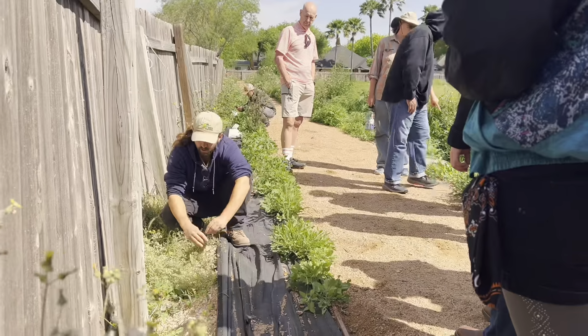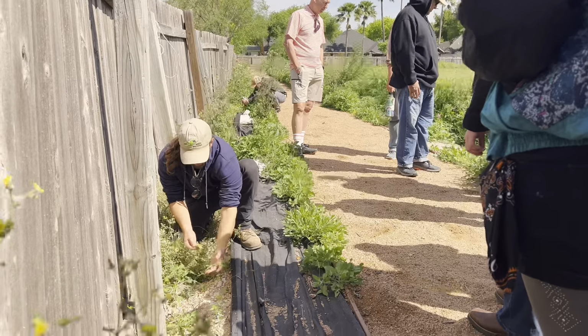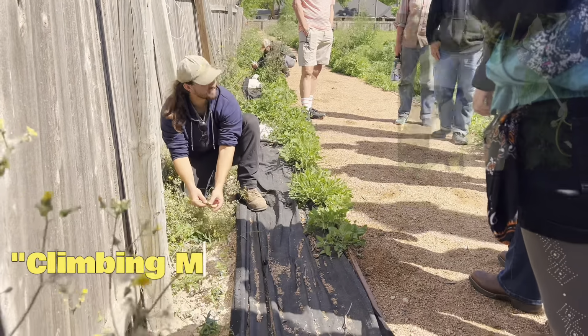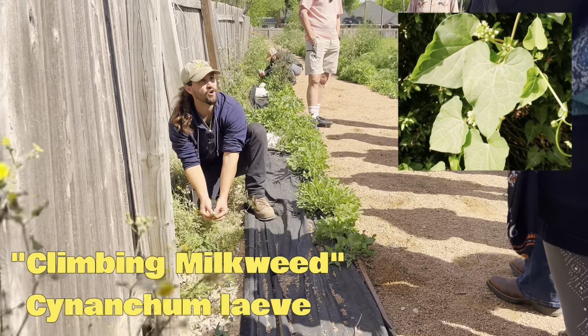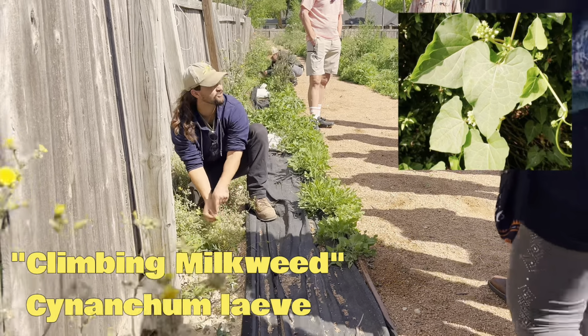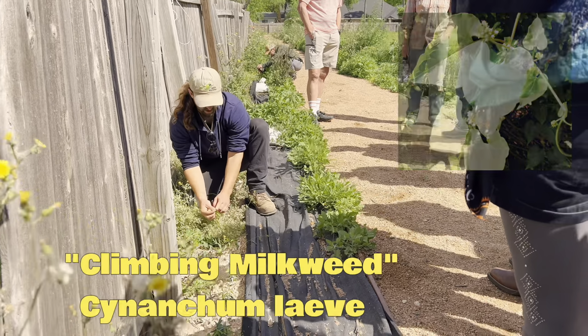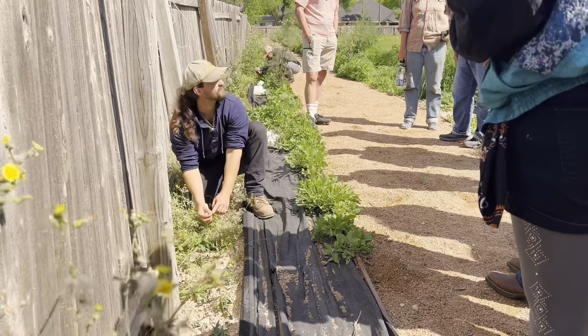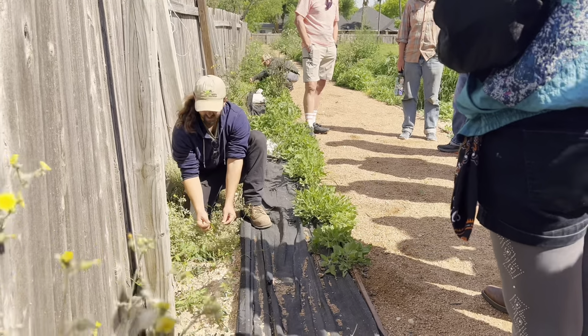This is one of the milkweed vines right here. Here's two very common vines that you'll see. This is climbing milkweed. This is what we'd say has a cordate leaf, or a heart-shaped leaf. Got a nice little heart shape there. And it's a milkweed. When you break a leaf or a stem, it's gonna have this white latexy sap. Pretty stinky. It's a pretty stinky plant.